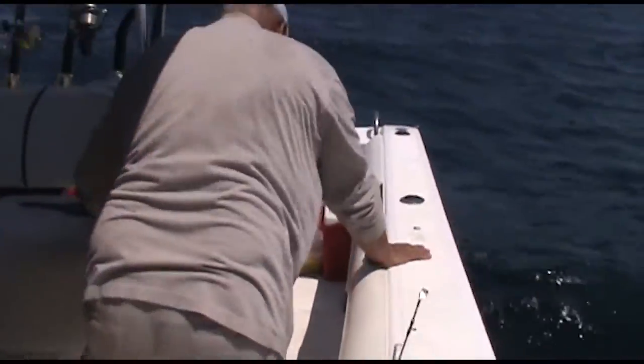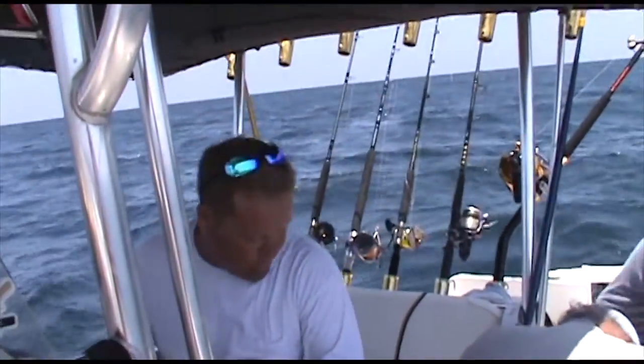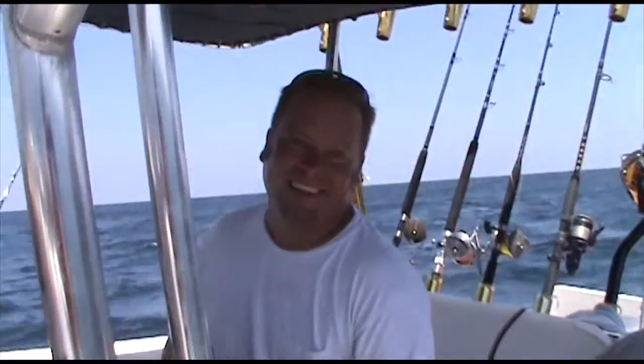Lord, Lord, Lord. Look at the size of that pinfish. Look at the size of that croaker. And we just seen a whale bust up on us. Man, that was pretty wild. I've never seen a whale in the Gulf of Mexico before. Have you, Captain? Nope. Never have. I've never seen pinfish this big.